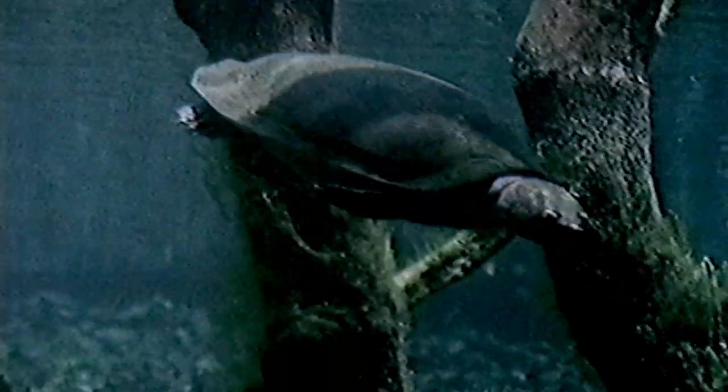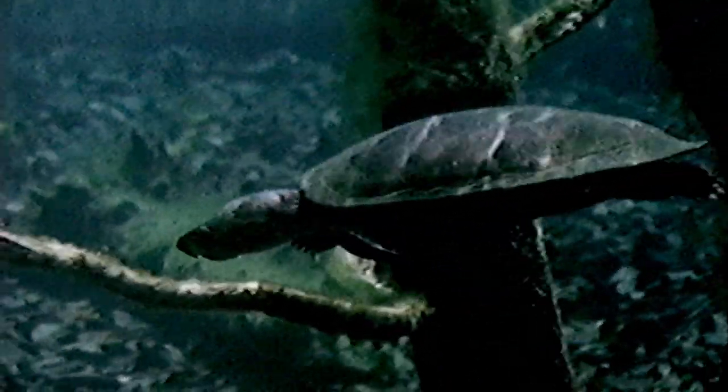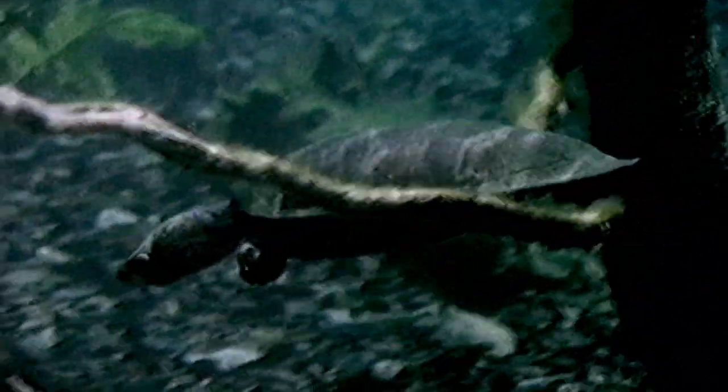The richness and diversity of the flooded forest attracts many different kinds of life. The abundance of fish provides the main food for most predators, such as the big-headed turtle. Heavily armored, these river turtles have few predators themselves.